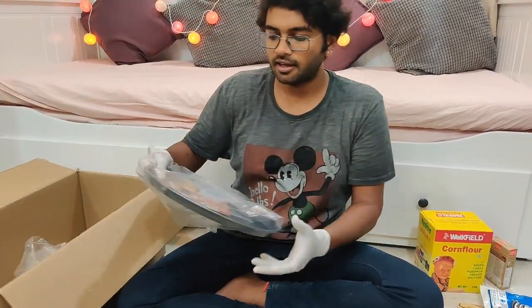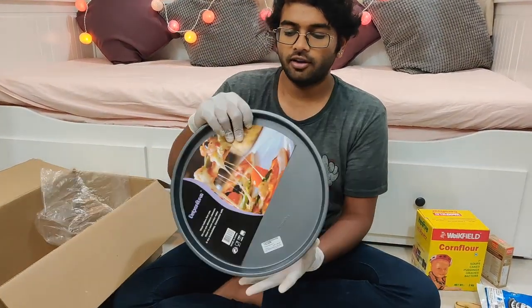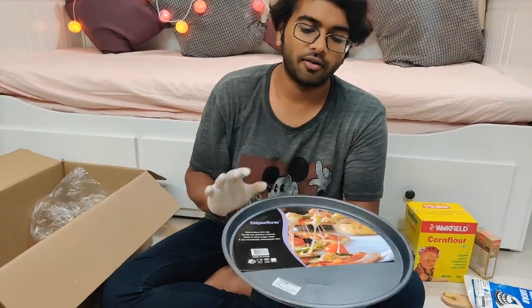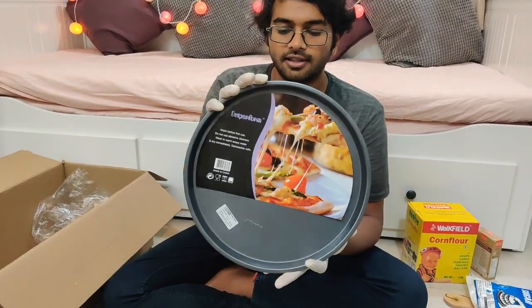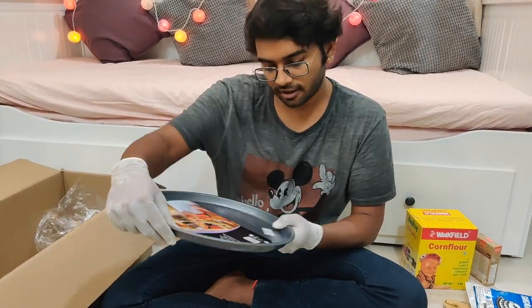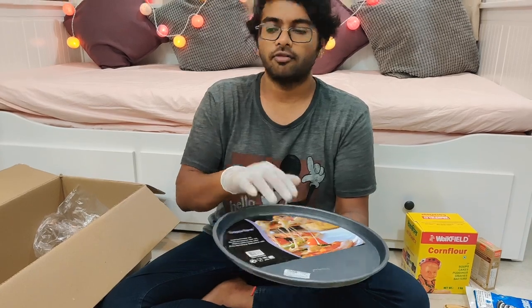And one last item here. This is a pizza tray. I know we have a pizza tray at home, but somehow we wanted to get one which is perfect for pizza. So this is the tray that we got, and it looks pretty nice and solid. And this one cost me about 250 rupees.